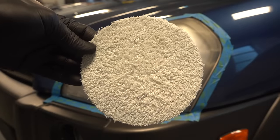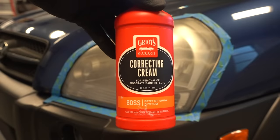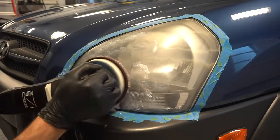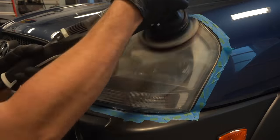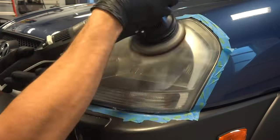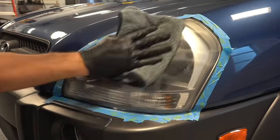Okay, now even though the customer didn't opt for this, I wanted to show you guys how easy it is to remove the haze from headlights. So using a microfiber cutting pad and some Griot's Garage correcting cream, I'll make several passes over the whole headlight before wiping off the residue. And then usually with headlights, I need to repeat the process one more time to get them looking new again.